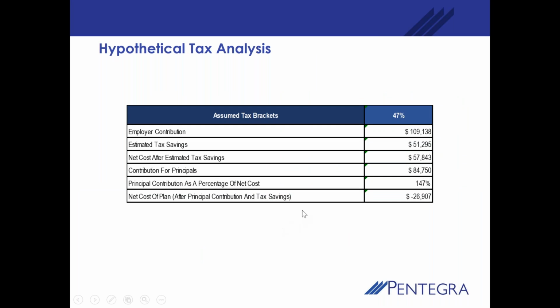And again, if we look at that same tax analysis, not sure why this didn't come out in red like the other one, but no matter. Again, our total employer contribution is $109,138, with estimated tax savings of $51,295, and a net cost after estimated tax savings of $57,843. And now look here, our three principals are sharing in $84,750 of employer contribution. That's a 147% return on the net after-tax cost. And again, the negative number at the bottom indicates that we're actually net positive in this example by $26,907. So again, we're gaining leverage as we go.